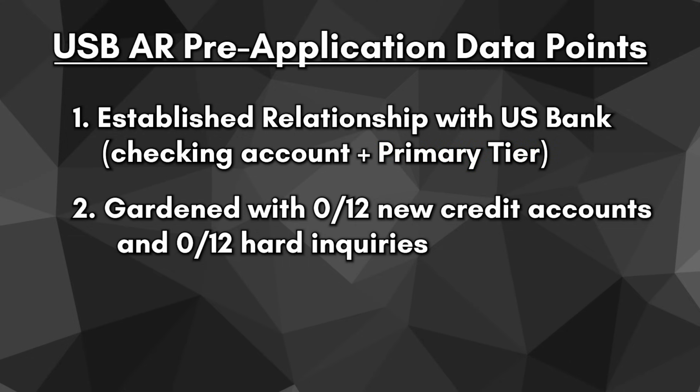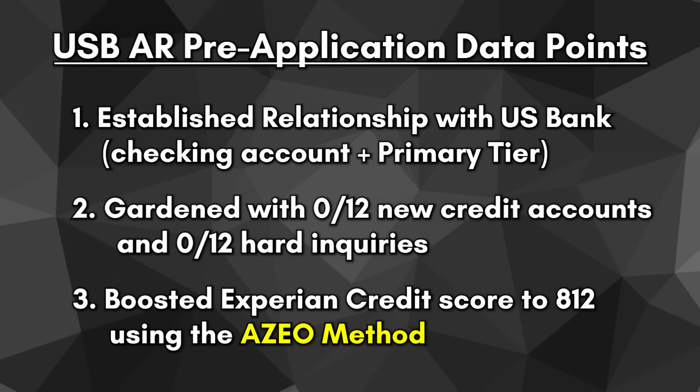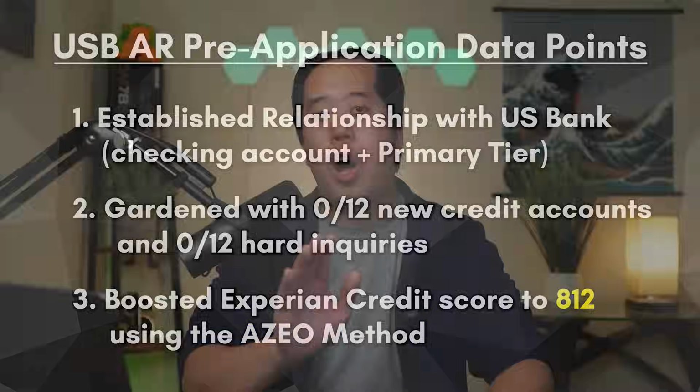I guarded my credit report so that I had 0 new personal credit card accounts and 0 new credit inquiries in the past 12 months. And I used the AZEO method to give a short-term boost to my credit score, elevating my Experian credit score by 16 points to 812. And so with all of that planning and preparation done, let's now go ahead and watch me apply for this card.